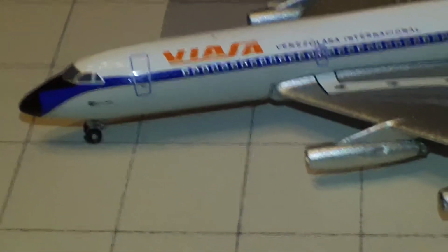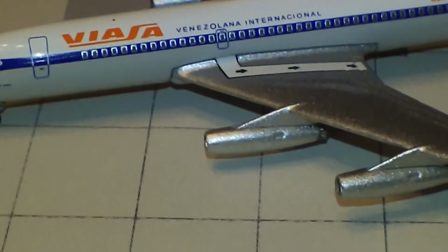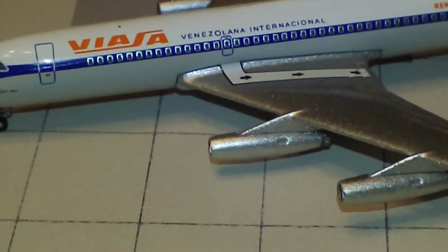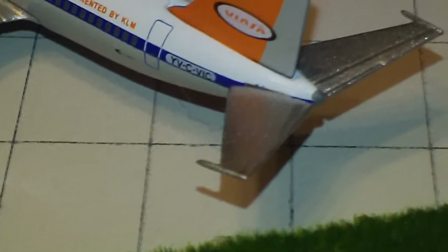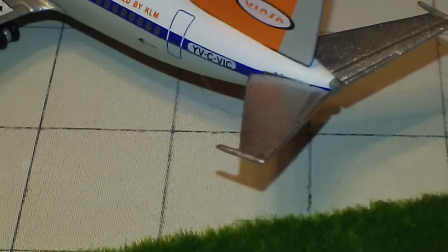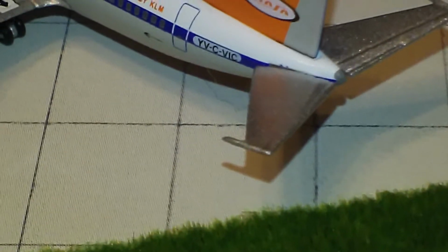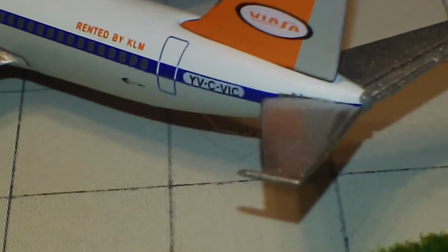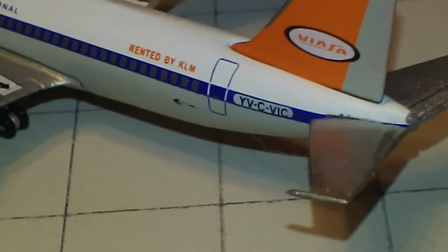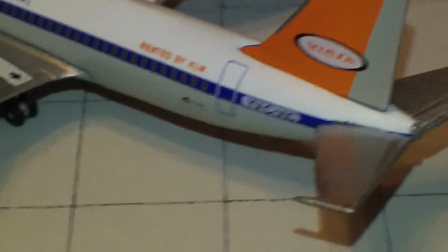But anyway, it shows the little passenger escape route there on the wing. And you can see it right under the door in the center of the aircraft. It's got those little skinny engines there. I think those are anti-static things right there, those little antennas. You can see the registration there on the rear end, near the stabilizer.